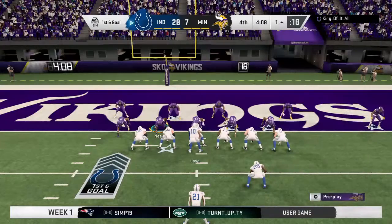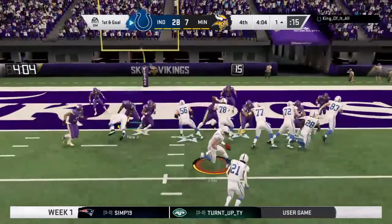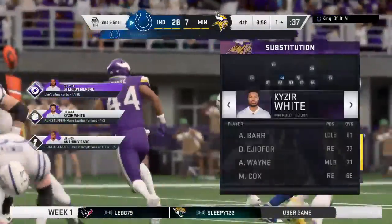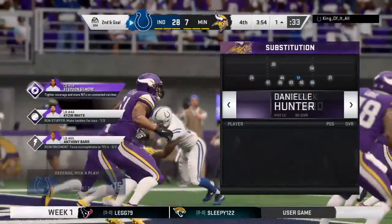Check the backer. Deuce. They'll try to run with Hines. And he is not going to get through here on try number 1. They stop him at the goal line. No gain on the play, and it's going to be 2nd and goal.